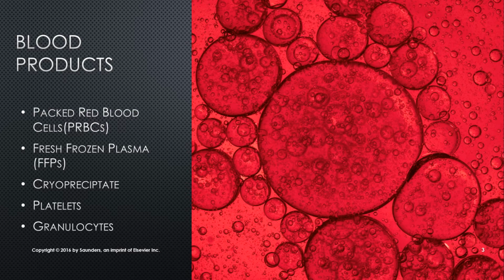Lipids, also known as fat emulsions, might be included in parenteral nutrition, but not necessarily. These also may be stored in the pharmacy. They are indicated in a fatty acid deficit or decreased energy.